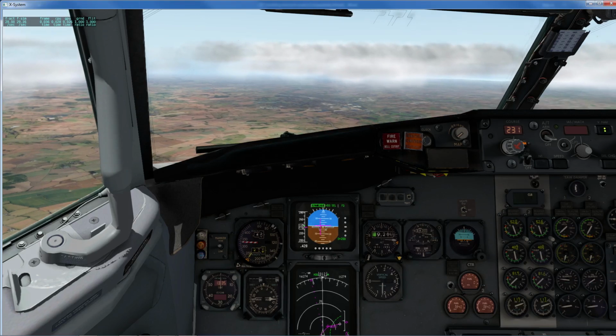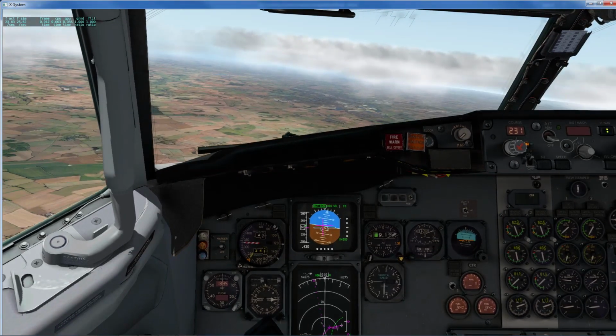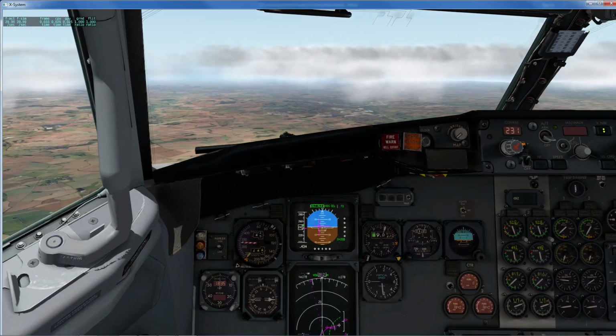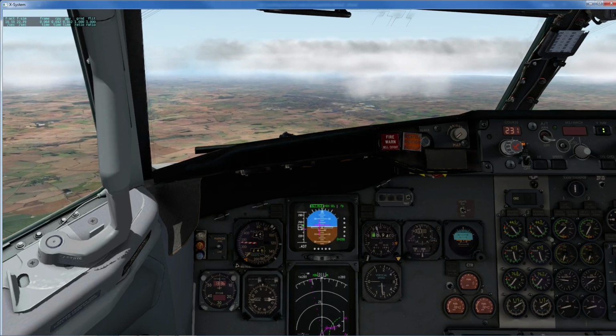It's slow to respond, so there's a risk of having a pilot-induced oscillation where you're wiggling the stick around and nothing's happening particularly, and what's happening is the aircraft hasn't responded to your inputs because you're just putting too many in too short a period of time.